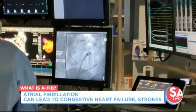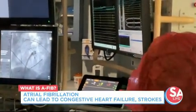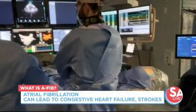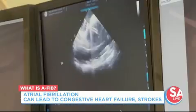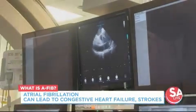Normally, the heartbeat starts in the upper chamber and then conducts down to the ventricle, so they're in sync, the atrium and ventricle, 1 to 1. But atrial fibrillation is just chaotic electrical activity going on in the upper chamber, and it can lead to a lot of problems: symptoms of palpitations, sometimes shortness of breath, sometimes it can be more subtle, fatigue. Long-term, untreated, it can lead to more advanced problems, congestive heart failure and strokes.